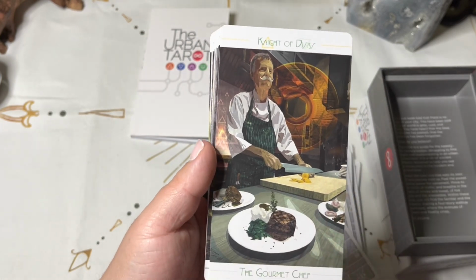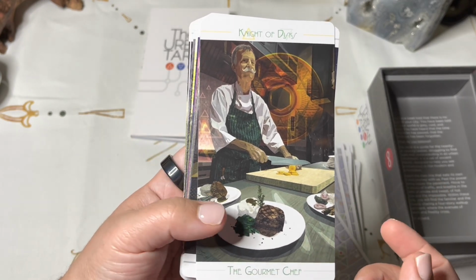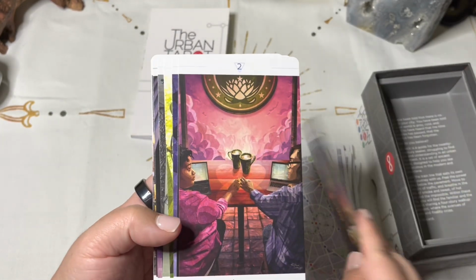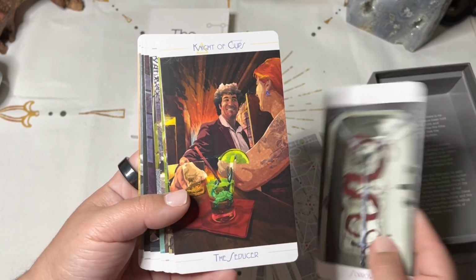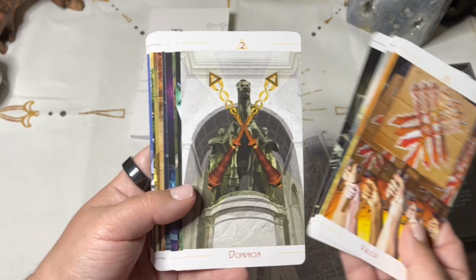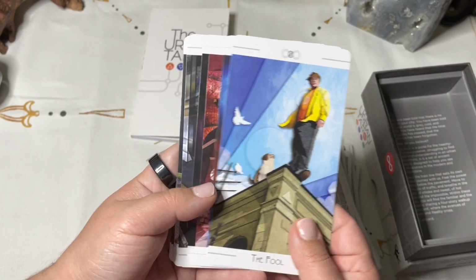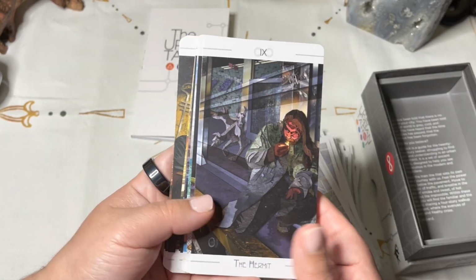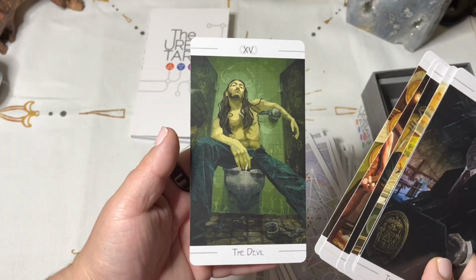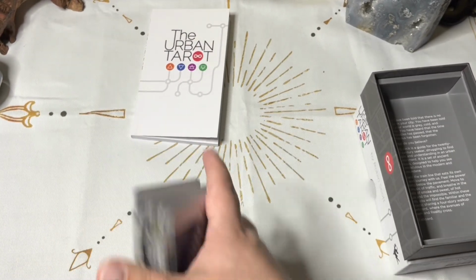And the Knight of Discs, which in the Thoth, the knights are the kings. So essentially the King of Pentacles being a gourmet chef. Hello. So awesome. I love it. I love that it's modern. I love that it's grungy. I love that it is very much a city deck, and if you've ever visited New York, it's something else. I don't know that I could live there. I don't think I can make it there. But I do enjoy visiting. Look at this devil card, chilling in a toilet stall. That is the Urban Tarot, and I really think it's an underrated deck.